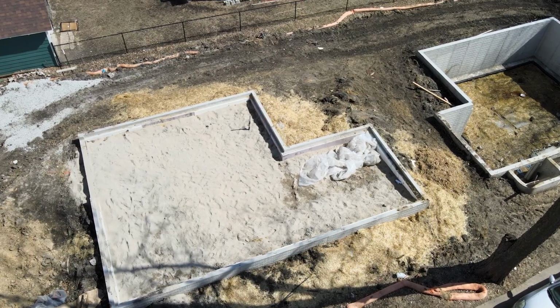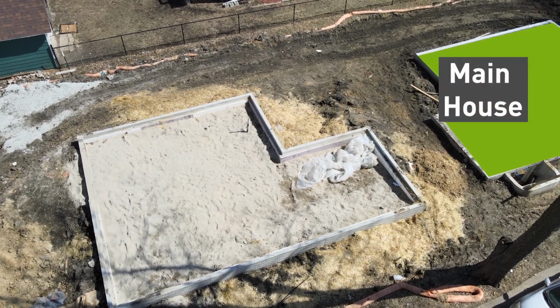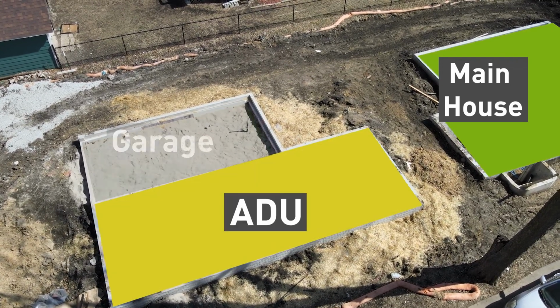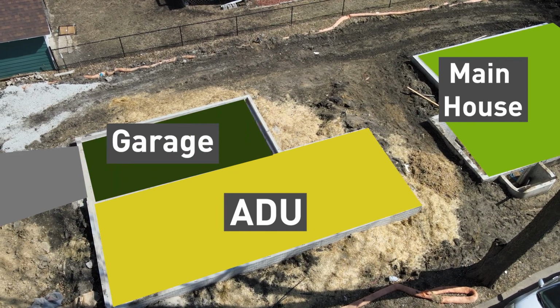On the front of the site will be located a two-story house. It'll be a two-story, 4-bedroom, 2-bathroom, four-square. Here on the back of the site will be the accessory dwelling unit on one side, and then over here will be the attached one-car garage, both of which will have access from the alley.